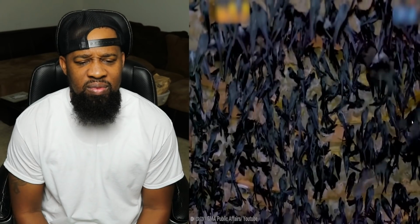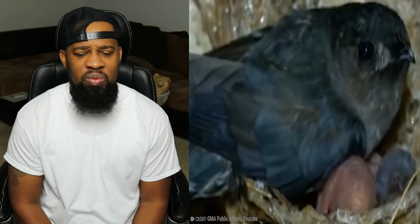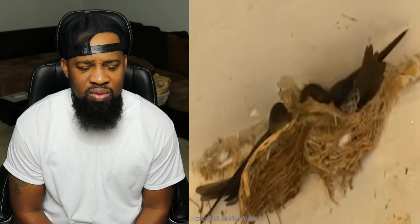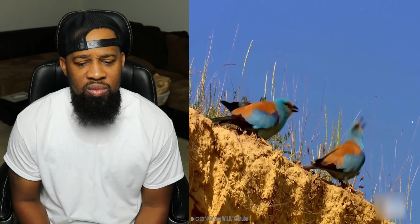Now, the biggest predator for the edible nest swiftlet are humans, and the bird has been added to the endangered species list. Number 10. European Bee Eater. These tiny, colorful birds burrow into the sides of sandy banks, preferably near river shores, and usually at the beginning of May.